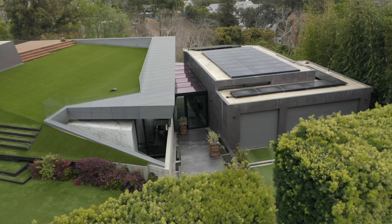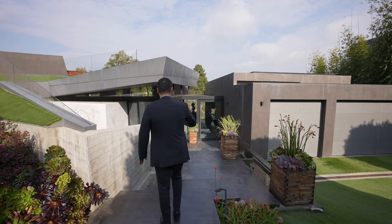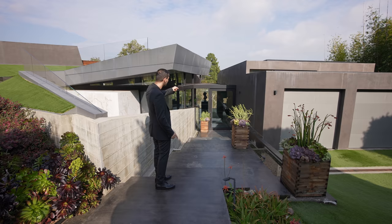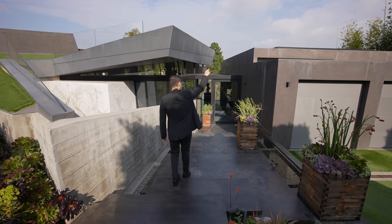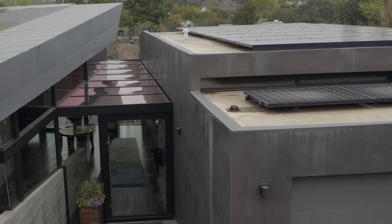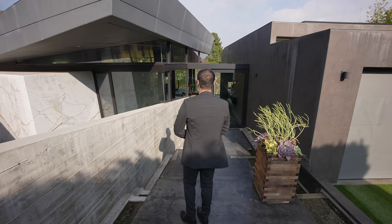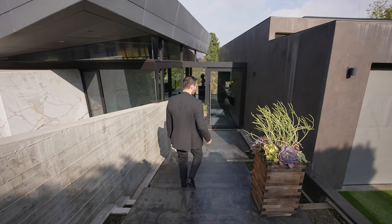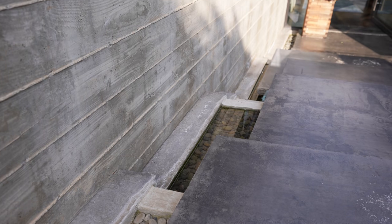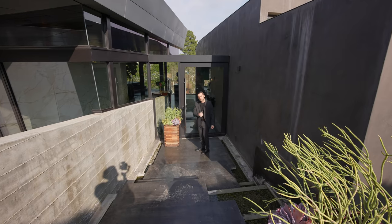Now let's go to the entry. So now we're back at the entry. We have stained concrete floors here and the stairs taking us down to the entry of the home. By the way, I just realized even the 3-car garage has transom windows. And as we go down, we have these beautiful board-formed concrete walls, amazing roof lines, a lot of transom windows with different angles. And as we go down, we have water feature on each side of the staircase, smooth stucco walls, and the glass entry. Now let's go inside.